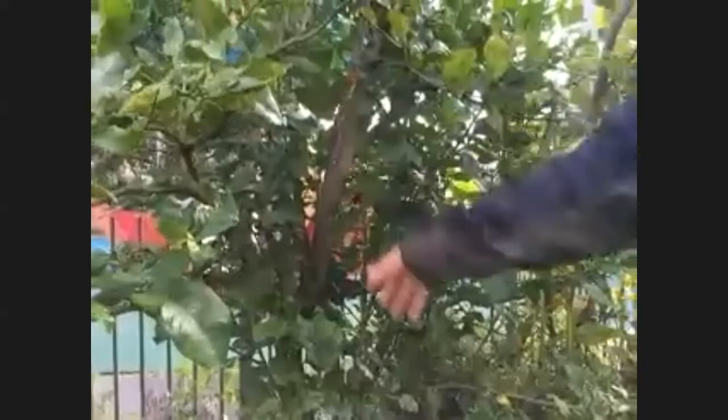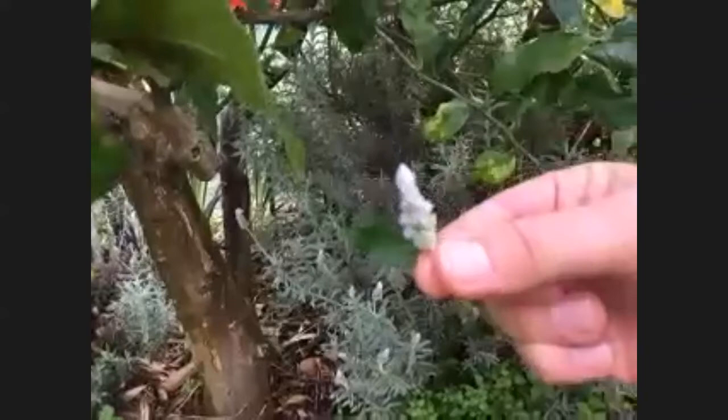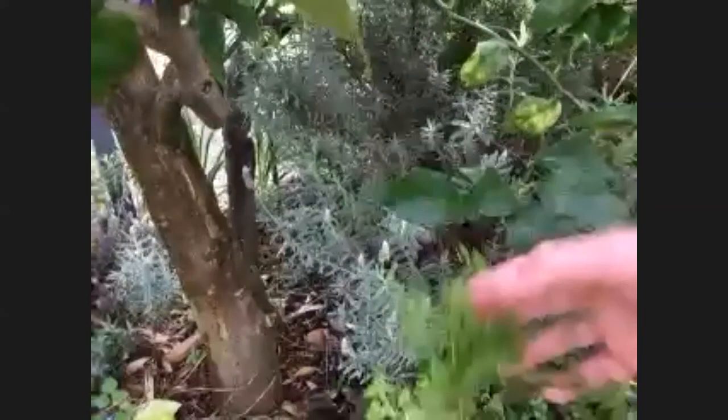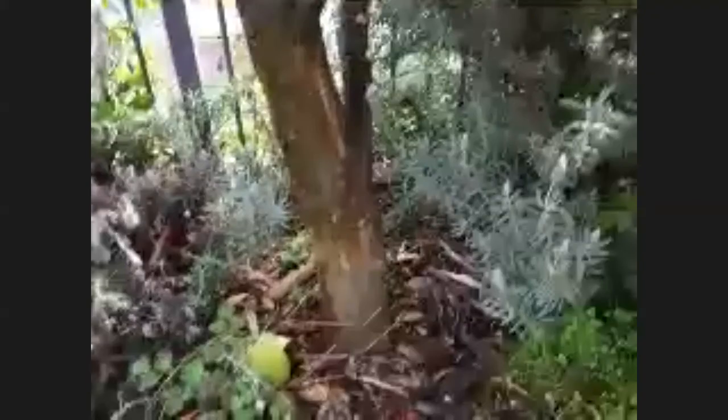What I'm also looking for is what's going on around the citrus. We've got some lavender growing here, which is good to attract pollinators so we get more fruit. We've got some chickweed here, which is a weed, but it's edible. It's just naturalizing here, so we let it go. It's putting carbon into the soil. We've got a fruit that's fallen here.